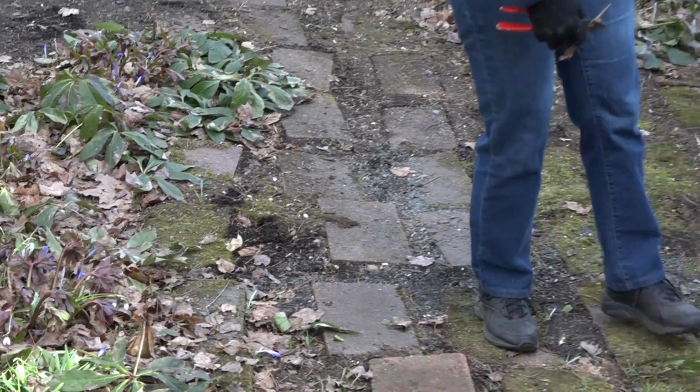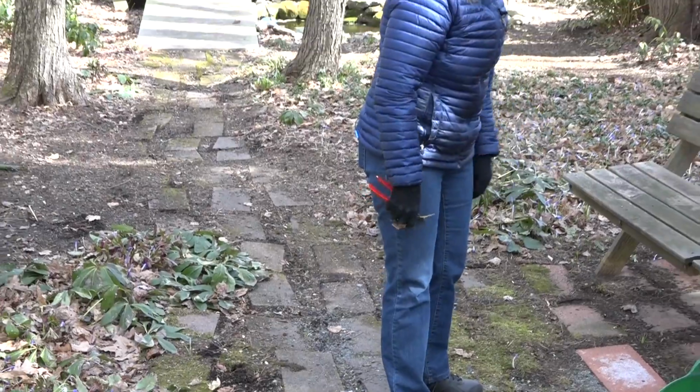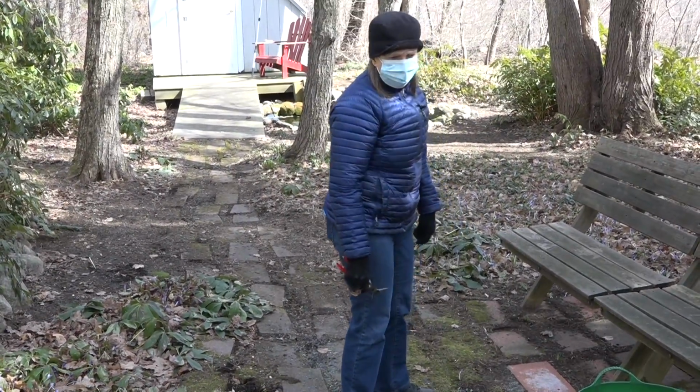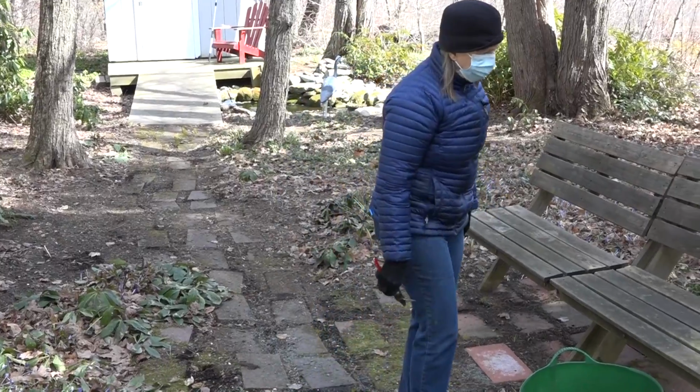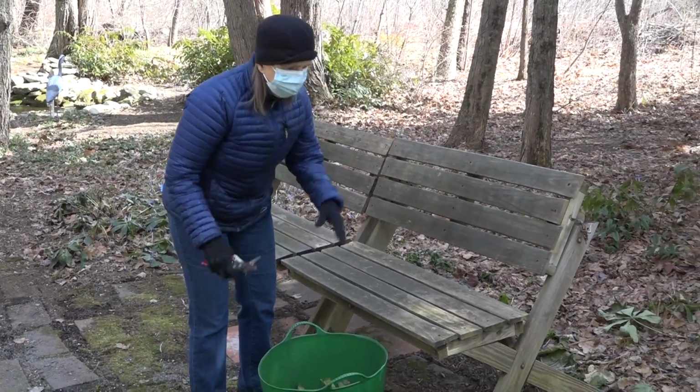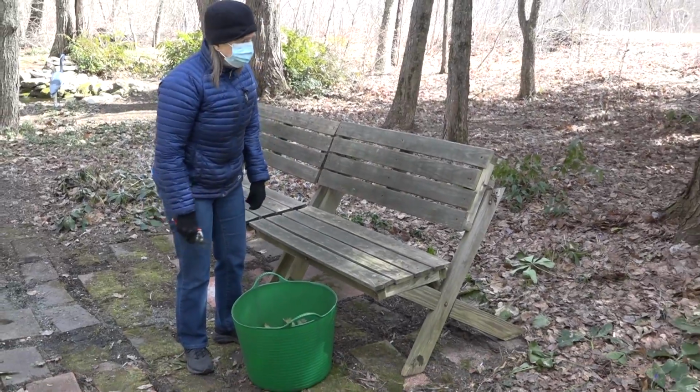I've cleaned off a little bit of the shade garden, just enough to walk on the paths, but we have lots of leaves left. Many of these will just stay here and become part of the mulch. After all, in the forest, nobody rakes the leaves, and they all seem to melt away by June.